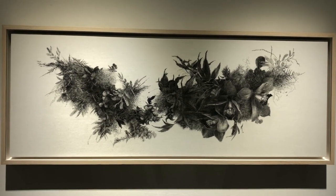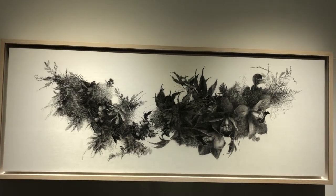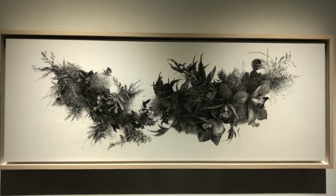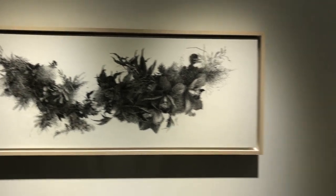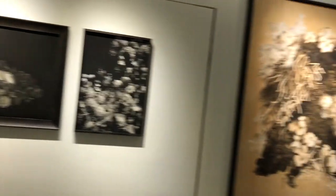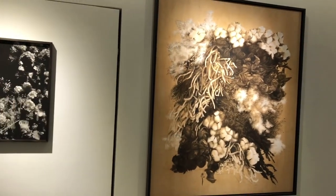And in 2018, she had a solo exhibition with us titled Flower Flights, where she pushes the boundary of charcoal drawing by exploring different mediums to draw on. So, as you can see, she draws on many different mediums, like charcoal paper, Japanese linen, and even on wood, such as this piece.